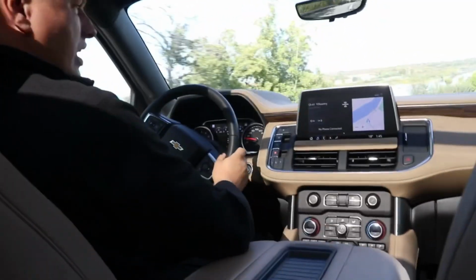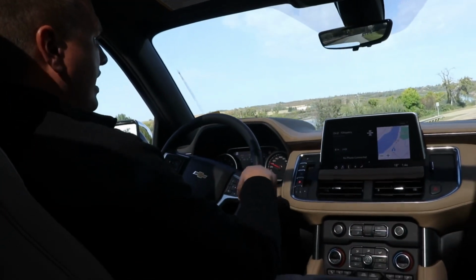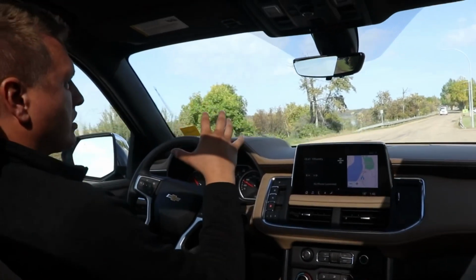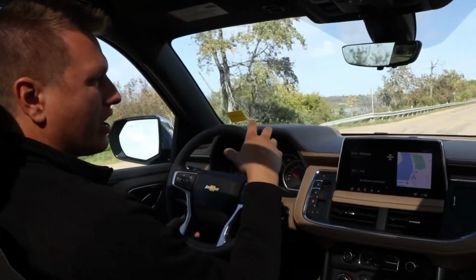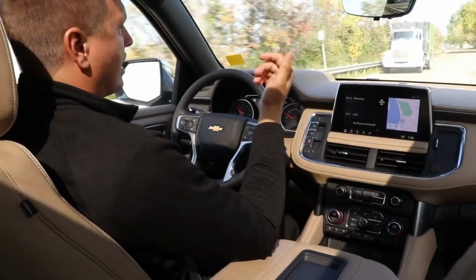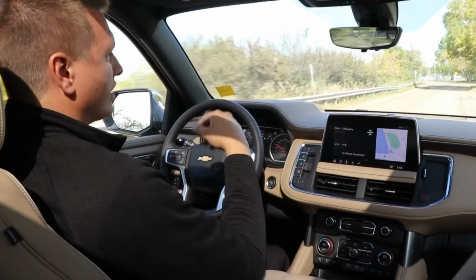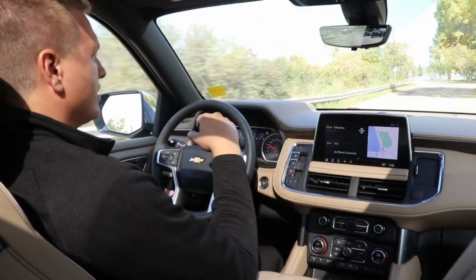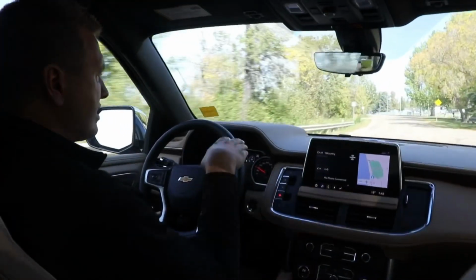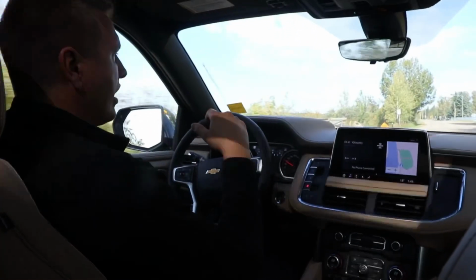As for ride quality, handling, everything like that, they've done some really cool stuff. So there's a few different suspension variations that you can get in these Tahoes. This one, being a Premier, has the magnetic ride control, so it auto adjusts to the road conditions, how fast you're driving, what kind of terrain you're in, everything like that. There is also just the standard suspension, or there's an option of air suspension now with magnetic ride control.